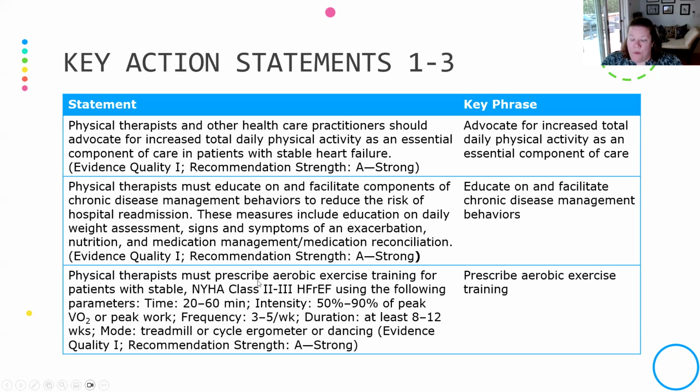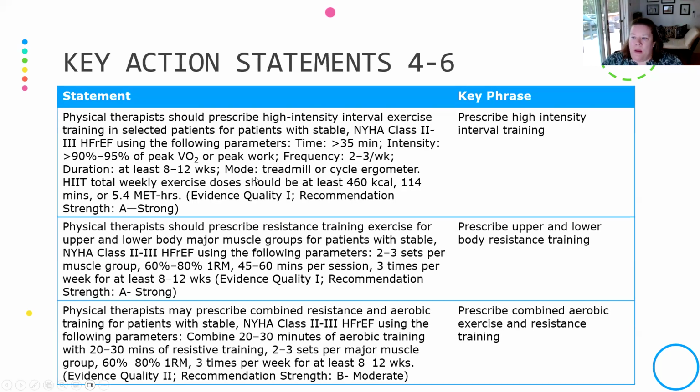All right, so we want to promote a culture of activity. We want to educate on how to manage their disease. We want to get them doing at least some sort of aerobic conditioning program. But we can do better than that even. We have some really strong evidence that shows for aerobic conditioning, if we do high intensity interval training, we can see great benefits. Someone asked earlier about angina.